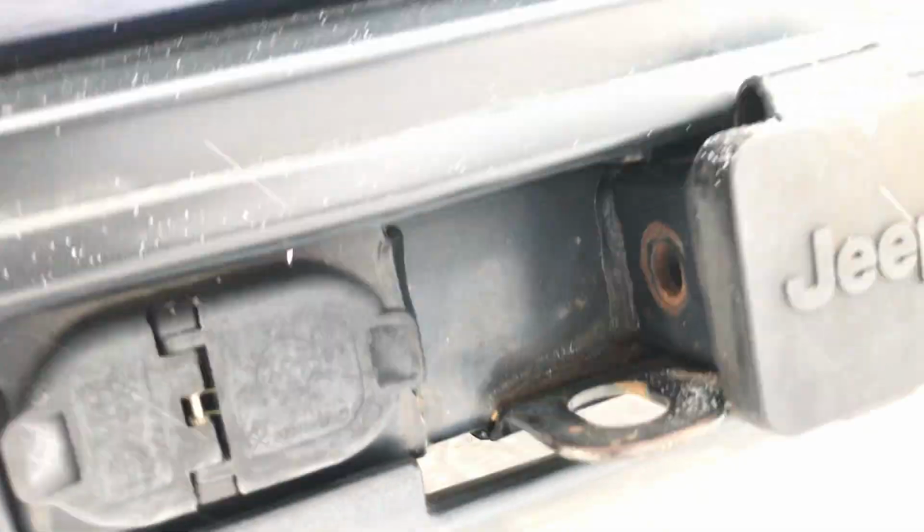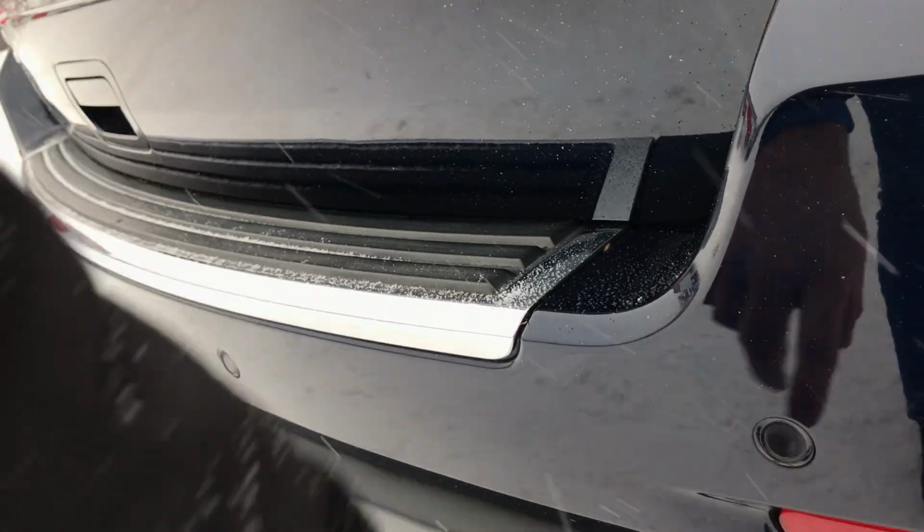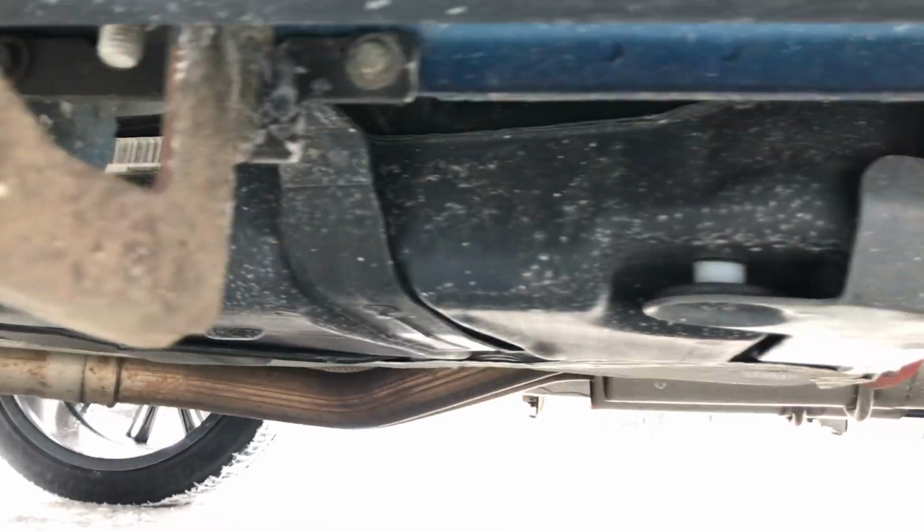It does have a tow package, forgot to mention that, with the 7-pin and the 4-pin. Parking sensors. Let's see if I can get you a view in there. It's pretty clean, even if you look at the bolt heads and the exhaust and everything. For an East Coast vehicle, this is really above average.